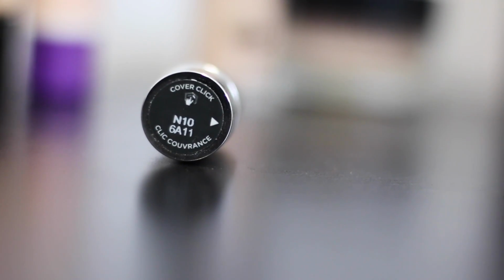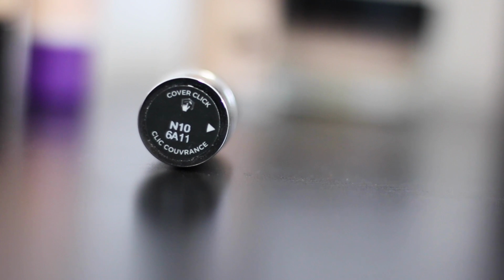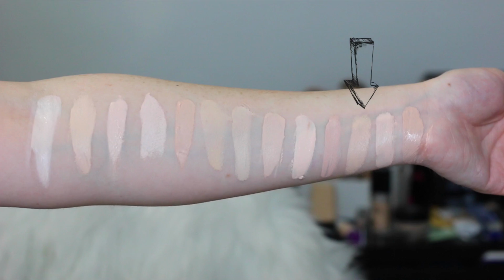Next up, I have the Cover FX Cover Click Foundation in the shade N10. This is like so baby, so mini. I did a full review on this during the 15 Days of Foundation series.